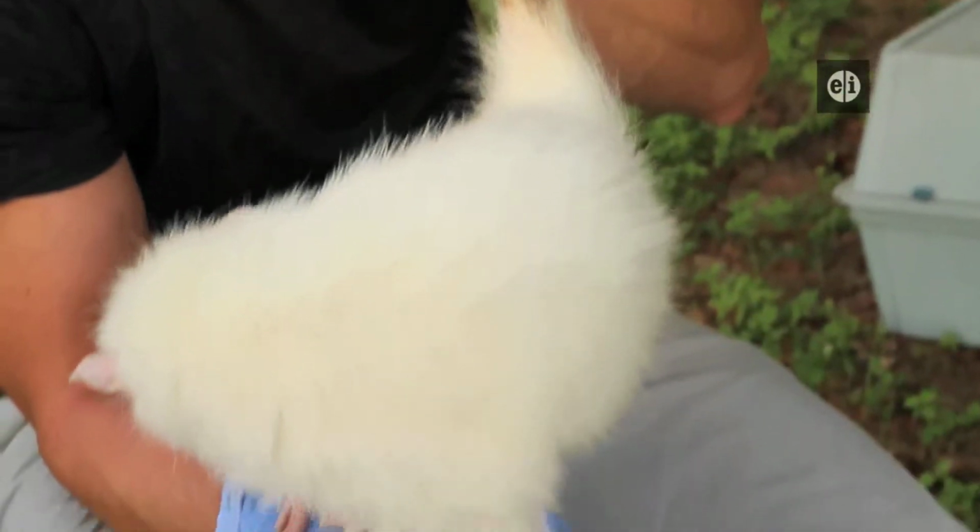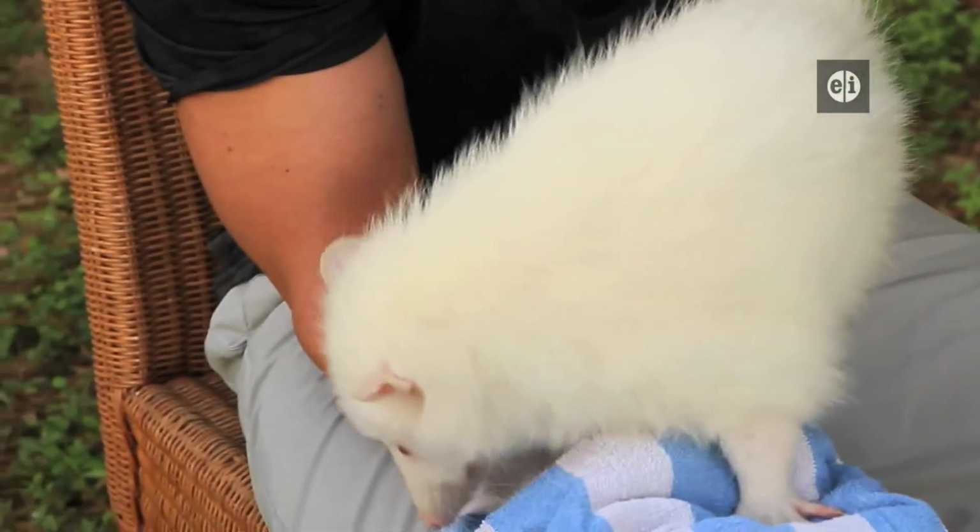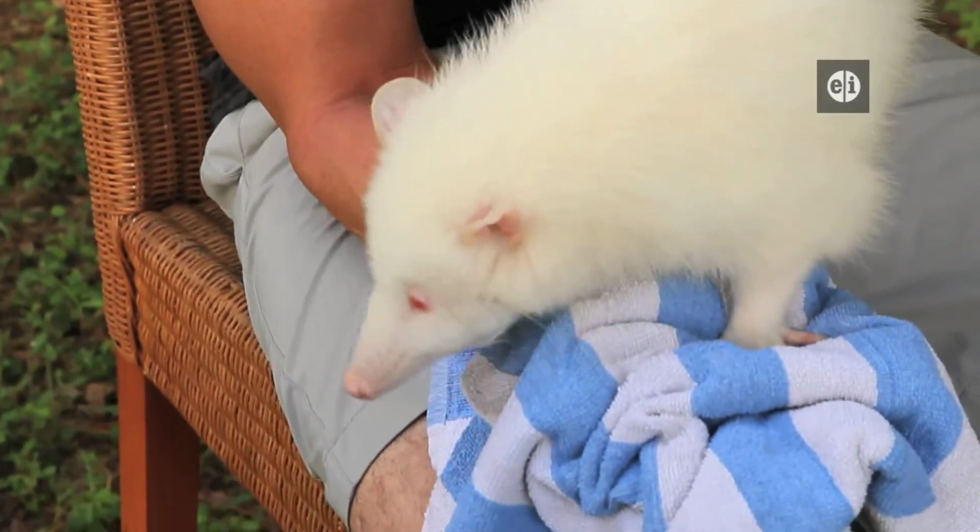While these animals couldn't survive on their own in the wild, they will be taken care of here at Wild Transport.